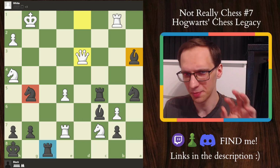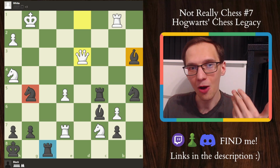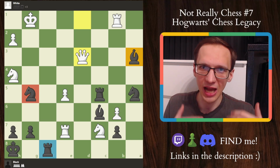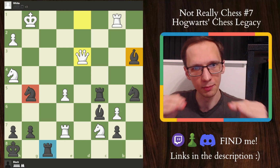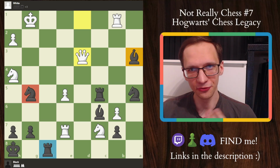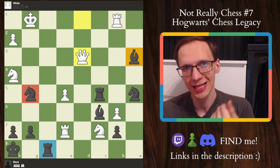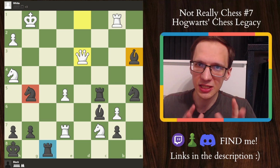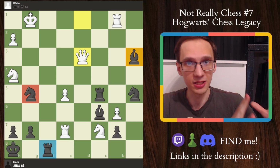And as much as this puzzle is a great position for dramatic narrative, you know, how one of Harry's best friends, Ron, sacrifices himself so that Harry could step up and play a massive role and deliver the killing blow, this is a bloody brilliant puzzle just in and of itself. It features one of the most common and useful tactical patterns, which is the decoy sacrifice, where we sacrifice our pieces to distract our opponent's pieces away from some vital squares.